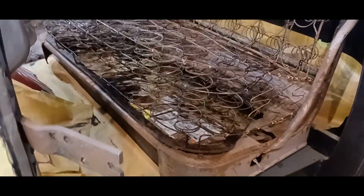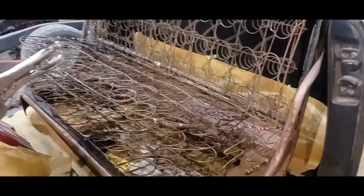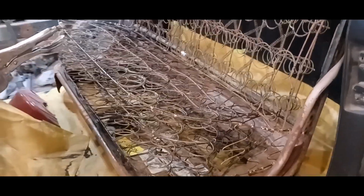I mean, just look at those springs. Like, that thing is thick, man. So, yeah, stoked up. This is great. So, I'll take it apart and clean it up, and we'll call it a day on the seat.